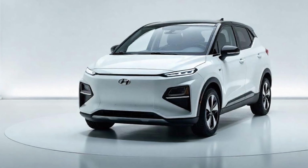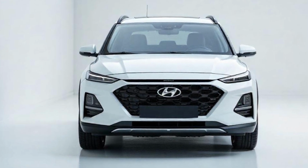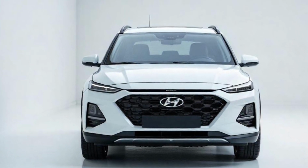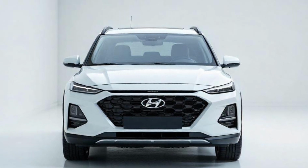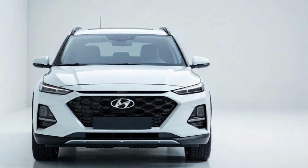Braking is managed by front and rear air brakes, offering reliable stopping power essential for urban driving conditions. Safety features. Safety remains a cornerstone of the Super Aero City's design philosophy.